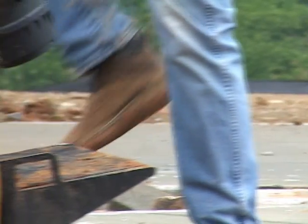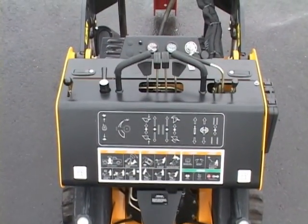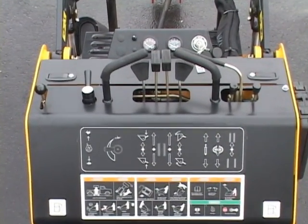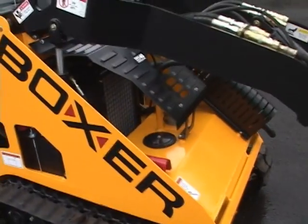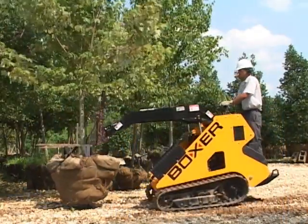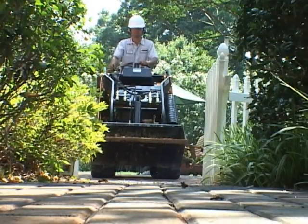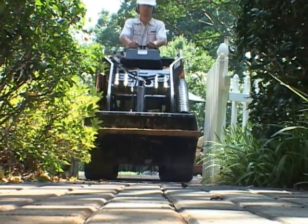All Boxer models feature an operator platform for safe, easy, and comfortable operation, as well as an operator-friendly workstation with convenient controls. The powerful yet fuel-efficient engines and uniquely designed hydraulic systems of these machines, combined with the right attachments, enable them to lift heavy objects like this tree and to power a 36-inch auger or a 48-inch trencher. They are also small enough to navigate tight spots in gardens and garden centers.